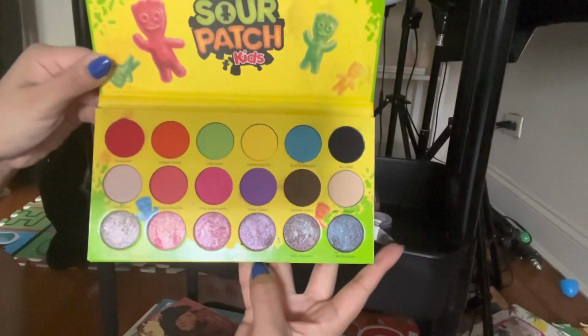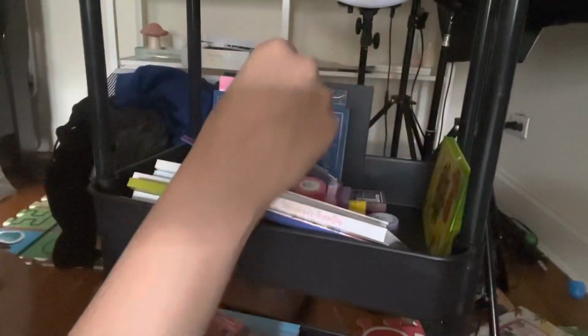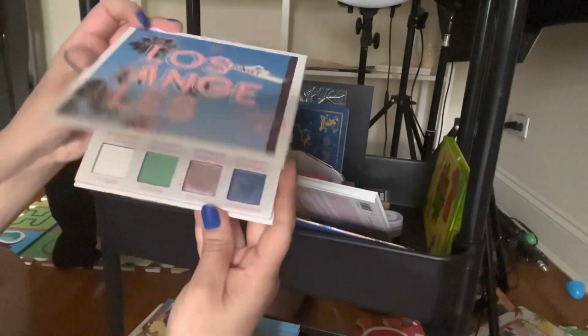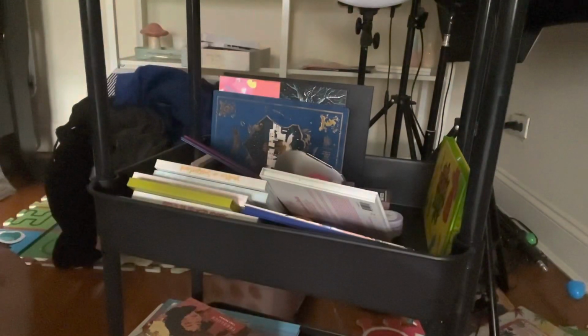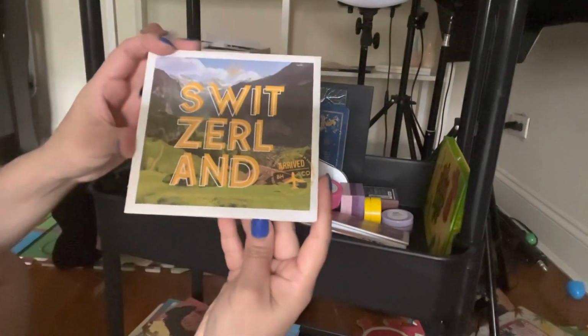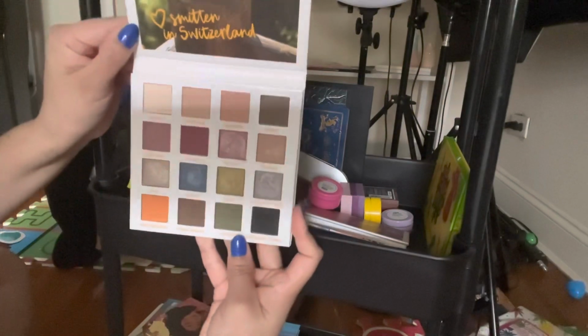Also, the Morphe and Sour Patch Kids palette, I was about to throw it out because, as you guys can see, it's very colorful, but I decided to keep it. This one from BH Cosmetics, their travel series, I wish they could continue this because I had so much fun and their eyeshadow pigmentations are very good. I have the one from Celin and I had so much fun doing these videos. I don't know if they're gonna keep doing this.